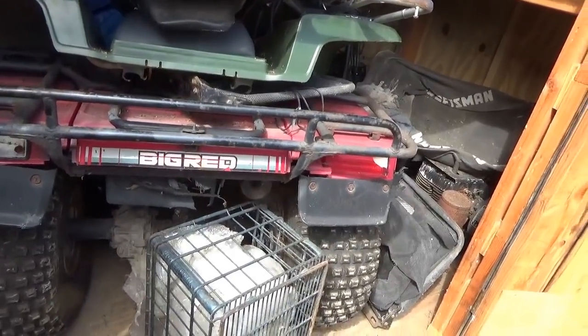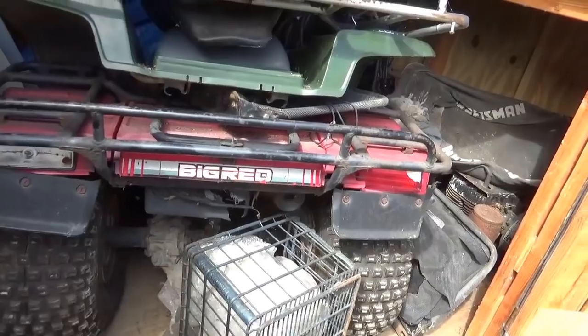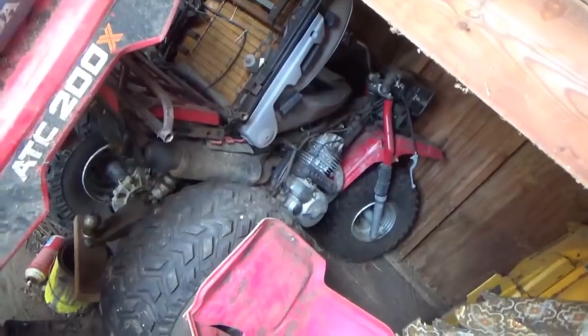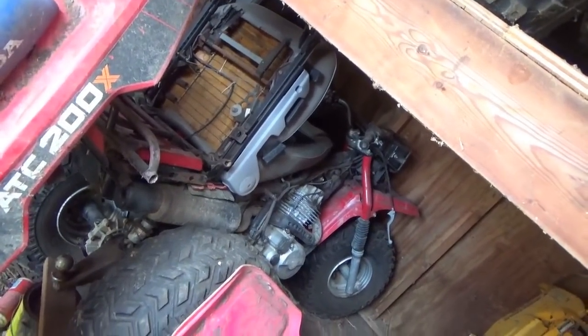There are also a bunch of 200 ESs floating around, Little Reds as they're known. But let's just count Big Reds. Ready? So here is the first Big Red machine I've ever owned.